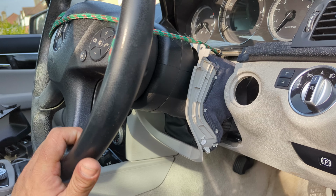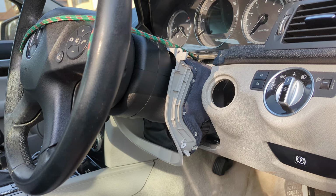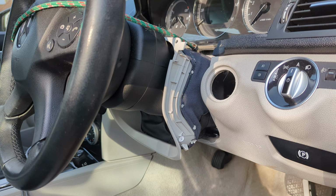I don't know any other way around this than to remove the steering column and to take the ESL out. So I'm having fun here.